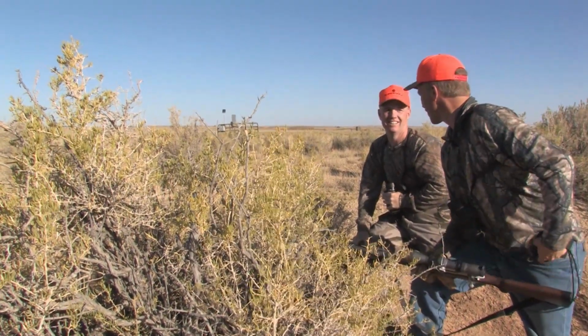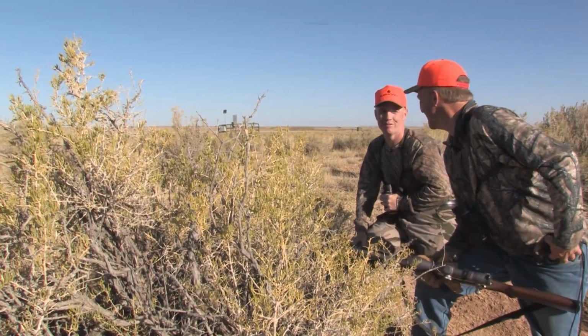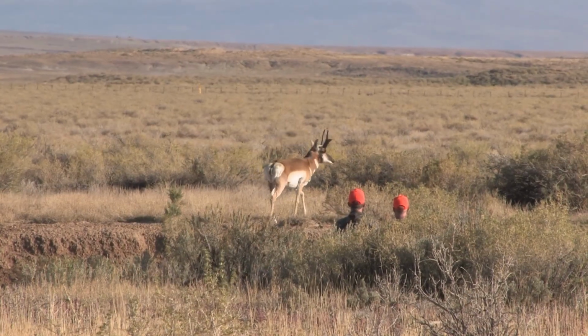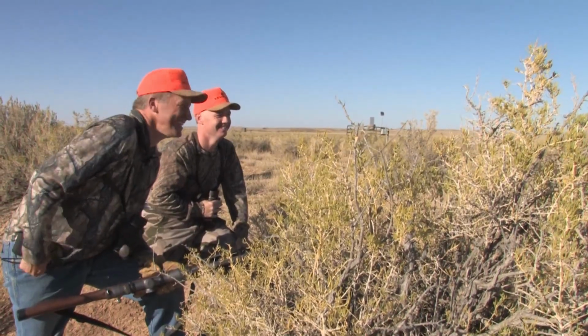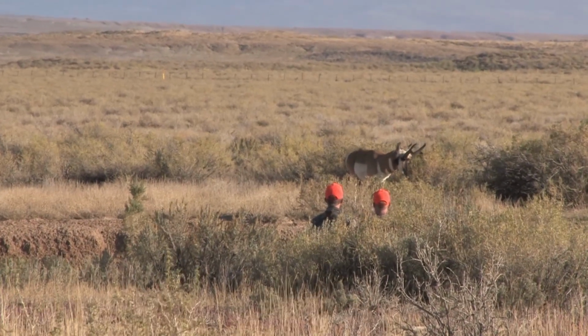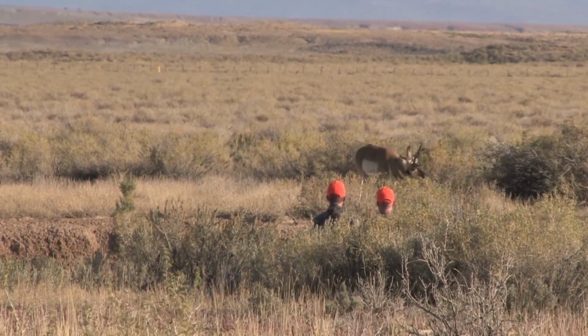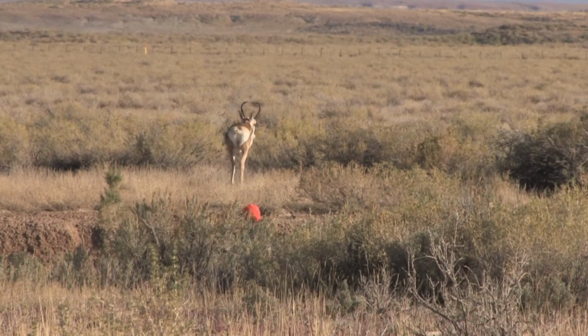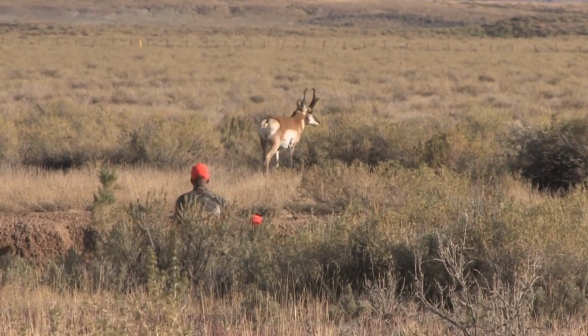It's 21 yards. It's the closest I've ever been. In rifle season, the only time I got that close to an antelope was a dead antelope. Wyoming needs a slingshot season if they're gonna let you get that close to them. I guess so. Oh my goodness.